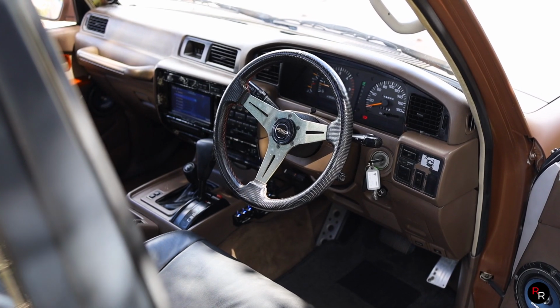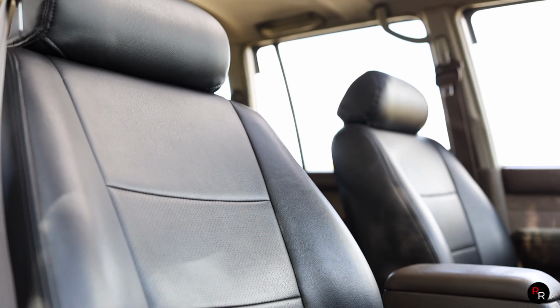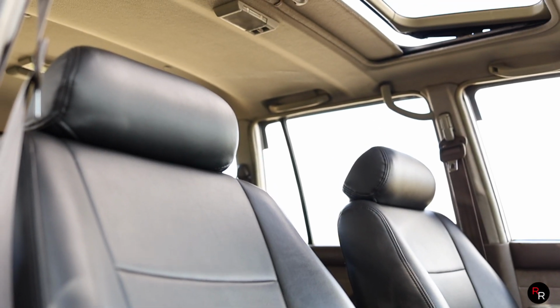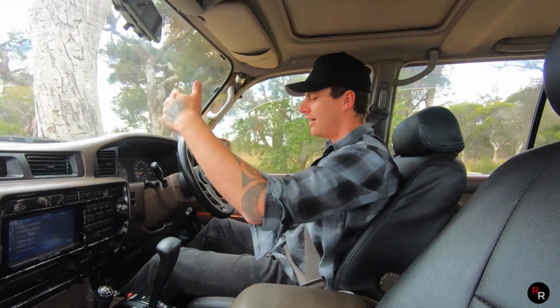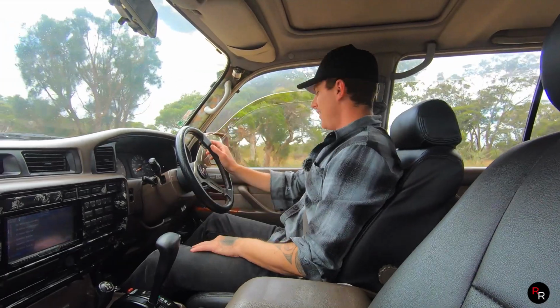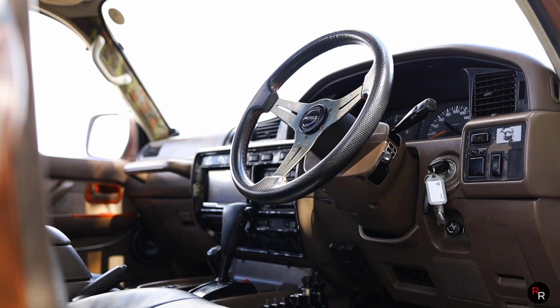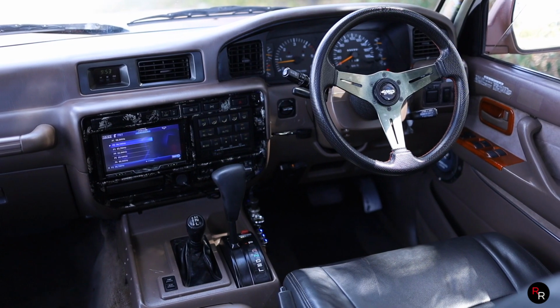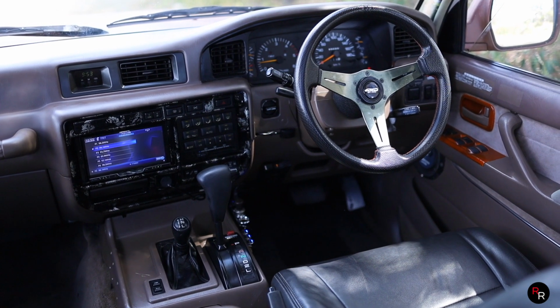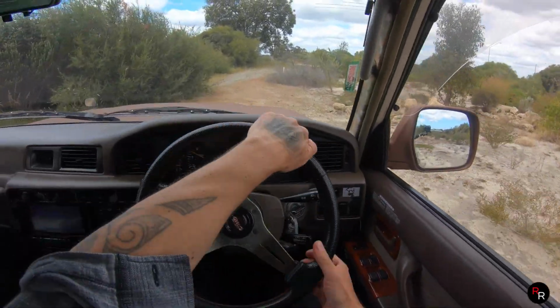And in the front here, this thing feels way ahead of a 70 series. You go into a 70 series, it is just so basic, it's not even funny. There's just literally nothing but a radio, a gear stick, and a steering wheel. That's all you get. This one, you really do get that mix of a little bit of luxury, a little bit of functionality, and it's a little bit more livable, this thing, 100%.